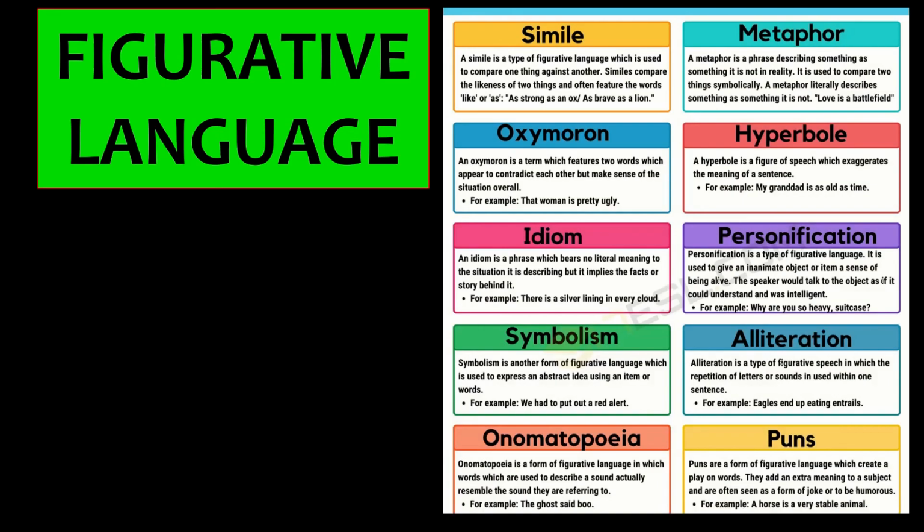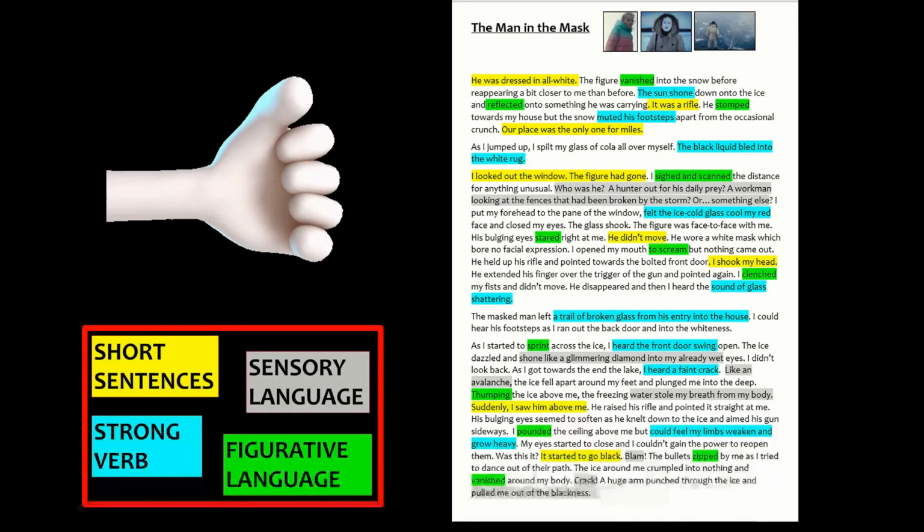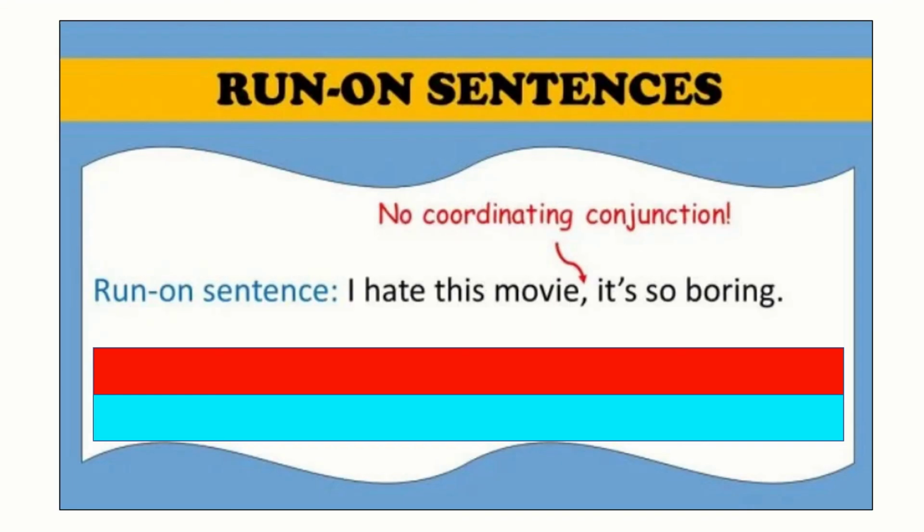Figurative language, so if you're confident, try to use it. You wouldn't want to use lots and lots of it, but maybe one simile or one personification in your story would be great. Shows the examiner you know what you're doing. And here is an example of them all together. So the idea is all the way through, you have short sentences, sensory language, strong verbs, and figurative language.